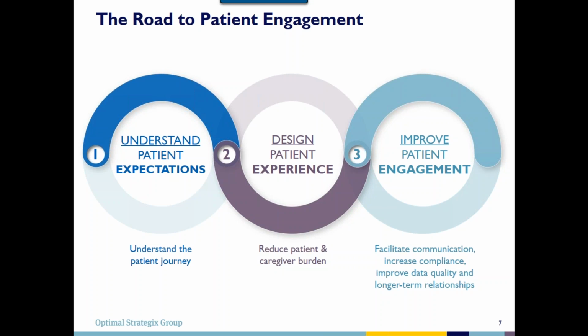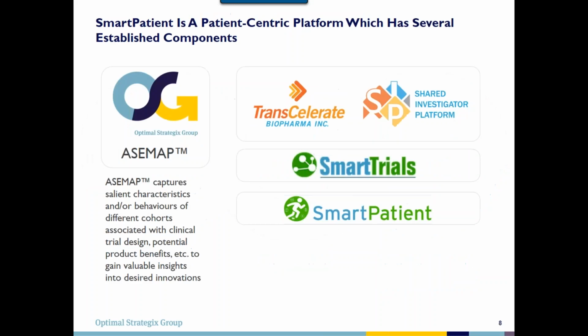technologies, I wanted to give you a little bit of background in terms of a platform that's been developed. Smart Patient. It's a patient-centric platform which has several established components. I think it's interesting to look at the history of the platform, and if you look at the top on the right hand side there, some of you may be aware of this.